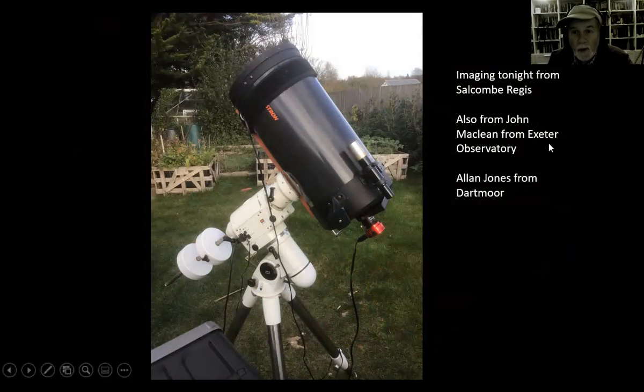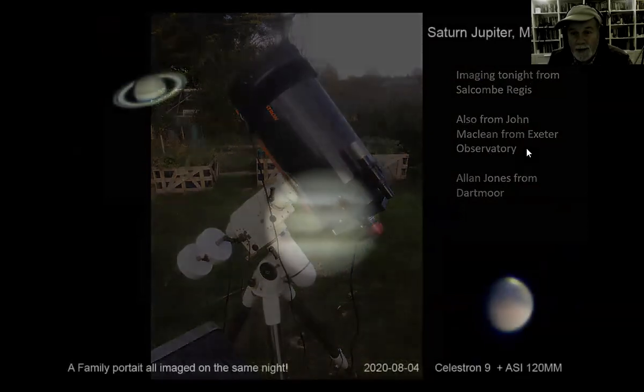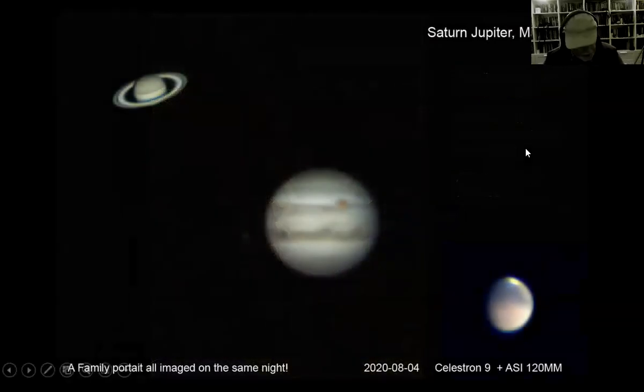John McLean will also be sending us pictures from Exeter University, and so will Alan from the edge of Dartmoor. These are the pictures we hope to show you later. These were taken earlier this year. Here's the gas giant Saturn with its beautiful rings. We've got Jupiter, the largest planet in the solar system, with its great red spot, and little Mars.